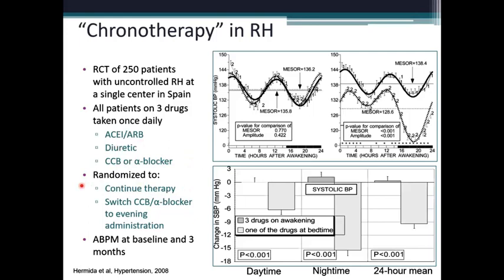This was the pre-ALLHAT era. And they randomized patients to moving 1 medication to the nighttime or taking all of them in the morning. They then did ABPM at baseline and at 3 months. So the baseline results are here, where you can see this second dip here is during the nighttime period and is only about 3 or 4 millimeters of mercury. So this would be less than a 10% dip, so an absent nocturnal dipping pattern. And then 3 months later, in the patients who had moved 1 medication to the evening, that's this dashed line here, you see a dramatic restoration of the nocturnal dipping pattern.